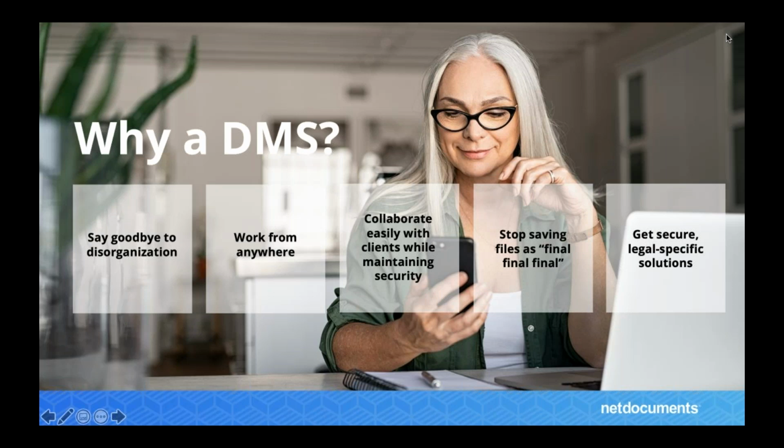And then you want to have a legal specific solution, right? There's a lot of the things on the market like your Dropbox and OneDrive. They're a great place to just store your documents, but they're not legal specific and they don't really help you have the tools you need to be efficient. And that's something that a document management system will provide for you.